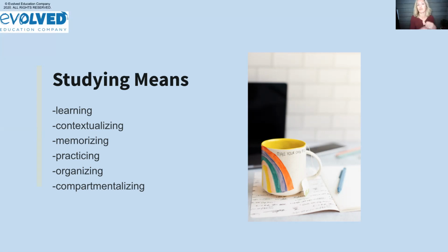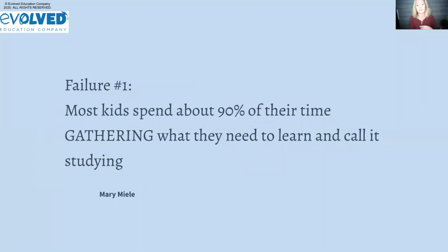So we'll get into a lot of this, but I think you are understanding some of this because you probably live it. But here are some common failures, right? Most kids spend about 90% of their time just gathering all of the information they have to learn. I've come into many different tutoring sessions over the years of my career, and I've seen this mistake happening right before my eyes, where literally the day before the test, for an entire hour of our session, we are spending time going to find all of the notes, rereading the reading, trying to figure out what we have to know for this test. And that is the time that the child says, that's the hour I've spent studying. But if we really think about it, that's really just gathering information. It's not the whole process of studying.